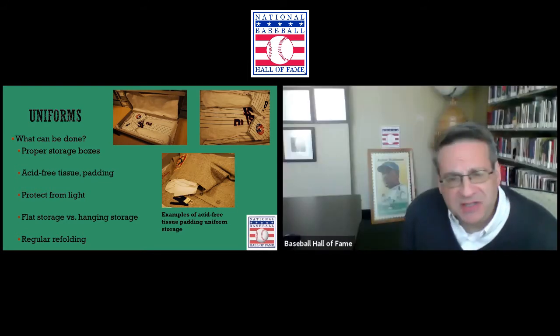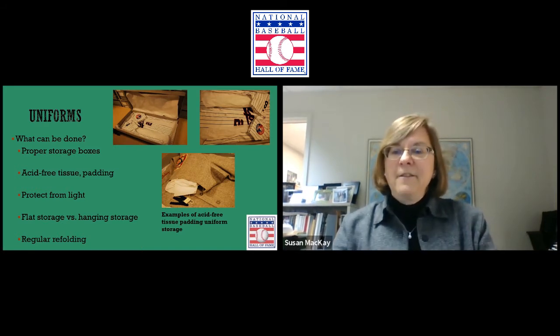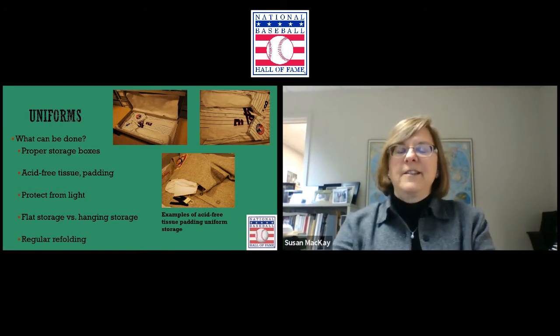Acid-free tissue, something that's easily purchasable? Right along with the boxes, the acid-free tissue is very easy to purchase. And as you can see in the slides there, you make a padding under the arms, inside of the arms. You want to just pad out these jerseys, as I mentioned before, so that they're stuffed, so that they almost look like there's a body inside of it. And that's better for the piece to avoid that permanent creasing.